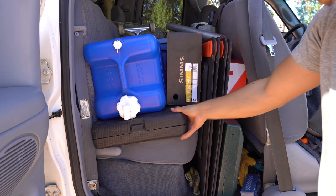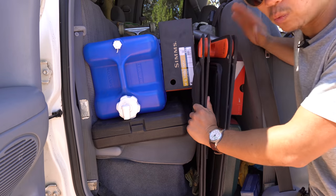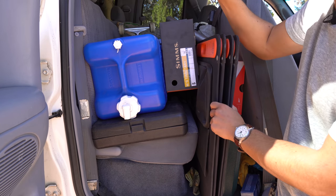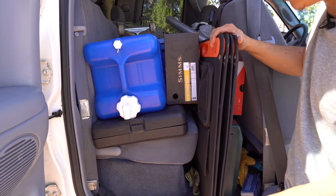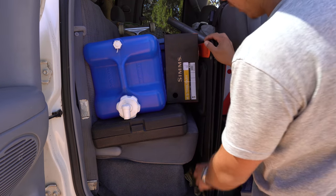Underneath that, we just got some tools. This is a socket and ratchet set. These are 100-watt solar panels. I've got two of them. And these charge my Jackery external battery that I'll show you in a little bit. It's my power station, and the fact that I have solar for it is great because it lets me stay off the grid and still have electricity.